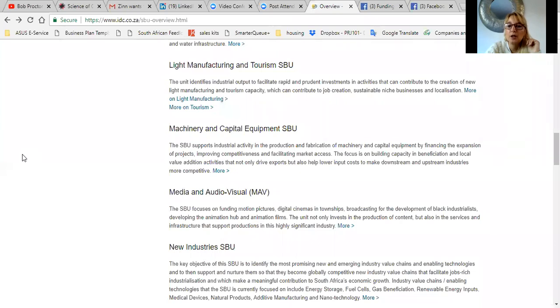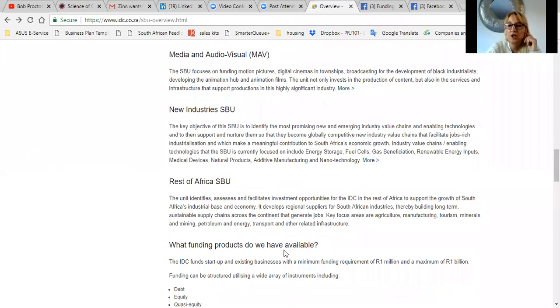So the next one is machinery and capital equipment. If you want to manufacture and produce big equipment and machineries, then this is the right unit for you. They also have a media and audio visual unit and concentrate on funding of motion pictures, digital cinemas and township broadcasting, specifically for the development of Black industrialists. Okay, so if you are in this industry, IDC is definitely the right financier for you.